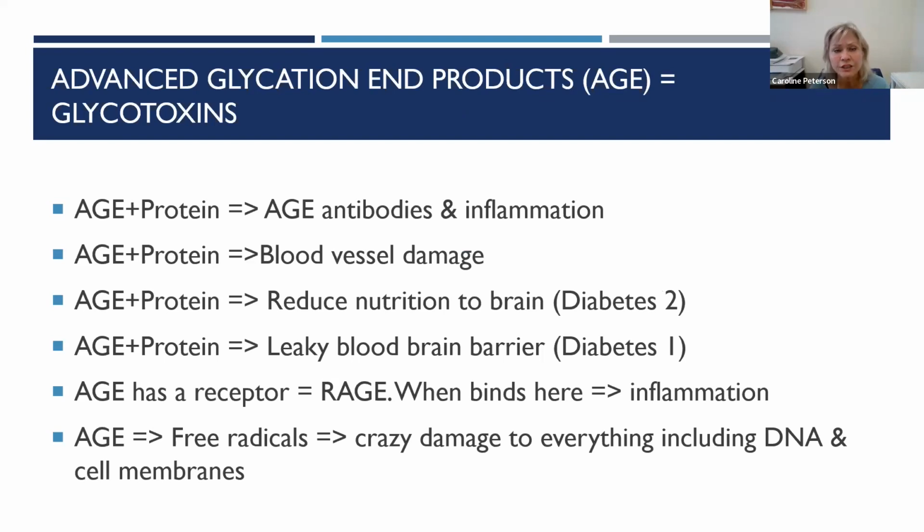And if it combines with protein, you're going to get inflammation, you're going to get antibodies, blood vessel damage. It can be related to type 2 diabetes and type 1 diabetes. And when its receptor is involved, then you're going to get inflammation there in the receptor. And it can also produce its own free radicals. And then that goes on to just wreak havoc everywhere, even in the DNA and the cell membrane. So it's not awesome.